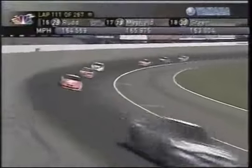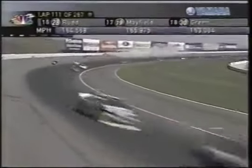Uh-oh, we got one car sideways in 3. Steve Park into the wall. Shedding parts and pieces. Oh, man.